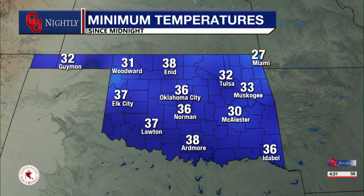Yeah, temperatures this morning were the coldest they have been in 6 months, and some parts of the state did make it below freezing this morning. We had some upper 20s in northern Oklahoma. Here in the metro, we stayed just above freezing in the mid 30s, but you definitely needed the jacket, if not the coat, out the door this morning.